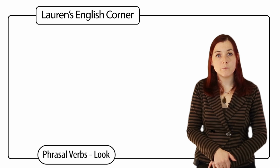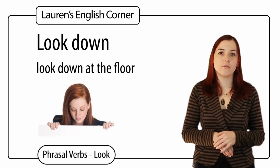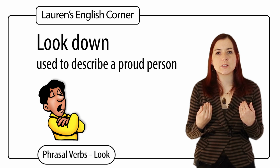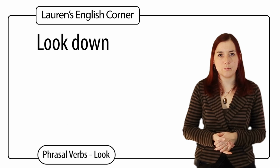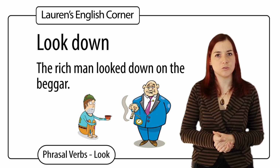The next one, look down. Again, we can literally look down at the floor. But it can also be used to describe somebody who is very proud and who thinks of themselves as more important than other people. So in a figurative sense, they look down on other people. The rich man looked down on the beggar begging in the street.